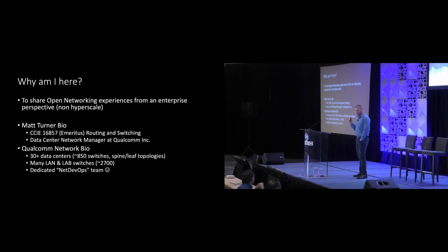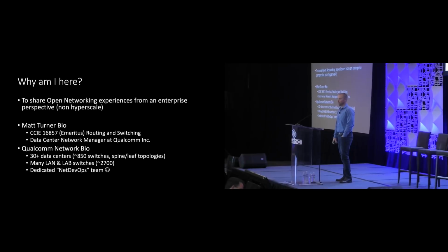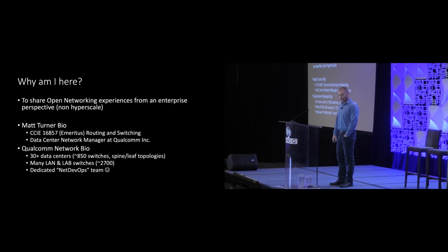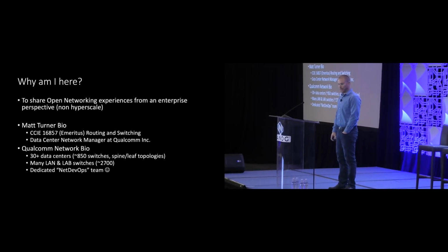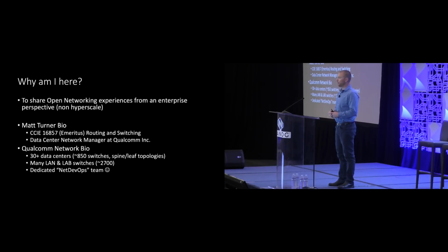So a little bit about me. I work at Qualcomm. We have 30 plus data centers. About half of those are actually considered server rooms because they're tier 1 or 2 data centers, not the tier 4 like the better ones. Lots of data center switches, mostly spine leaf topology. And we have a dedicated net DevOps team. More on that later, but we're very lucky to have a team of about 7 developers that write custom tools for us for self-service type automation.